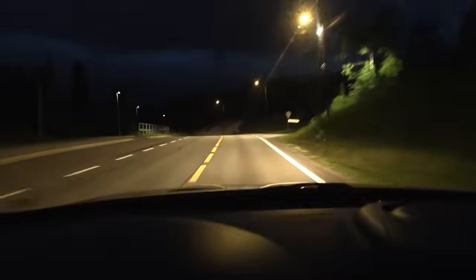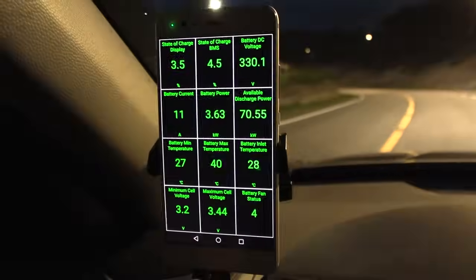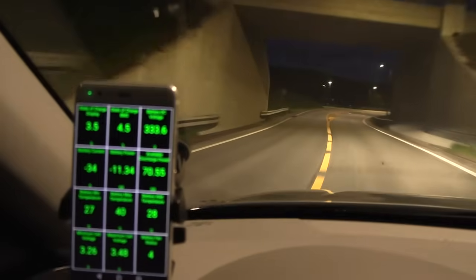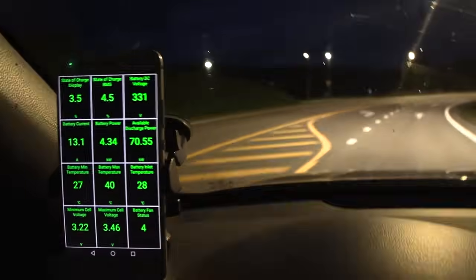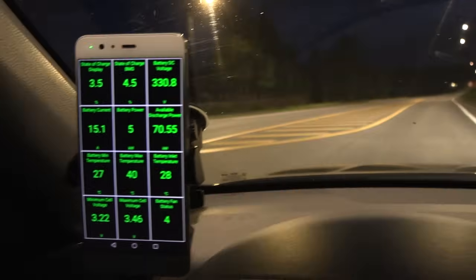make it there. Oh man, we are at Geilo, but we are down to 3.5%. We have 70 kilowatt power limit and we still have to go 2 more kilometers. There is no indicated range left. This is so freaking scary, man. It's 2:30 at night. I don't want to run out of juice over here. Come on. You have to go a little bit more.